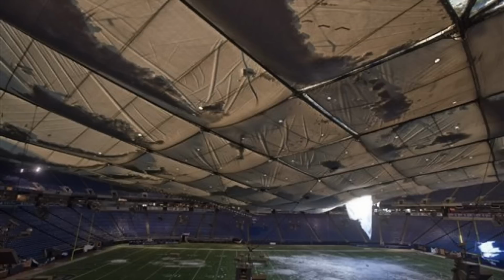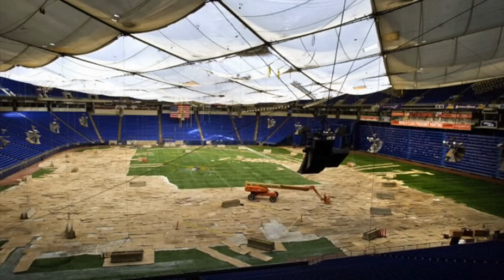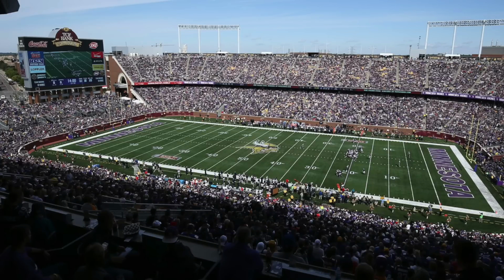And yes, you can see there is the roof that did collapse. That's kind of what it's been known for now. The tent design, they did repair it, and it finished out its final seasons after the repair, before it was officially demolished. At that point, the Vikings actually had to move to the Minnesota Golden Gophers stadium for a few years before their new stadium was ready, and they played there in the freezing cold.